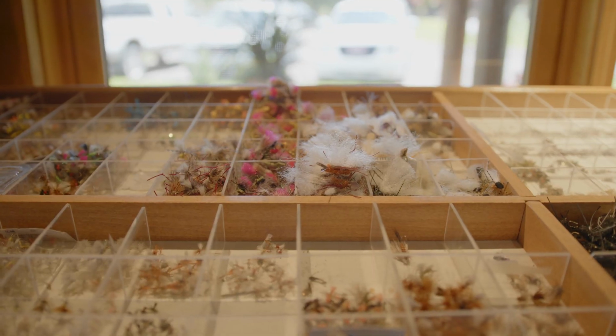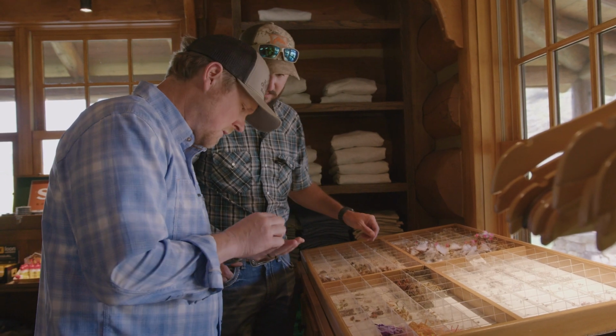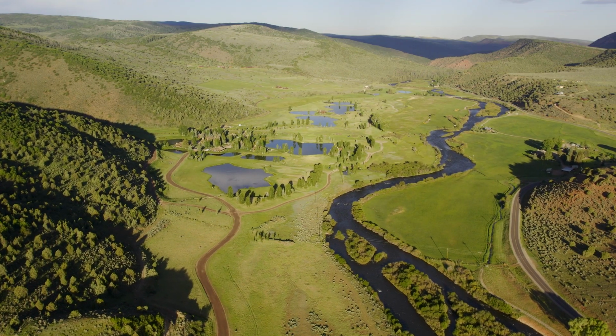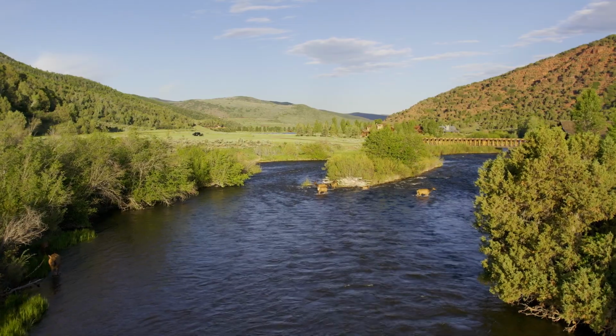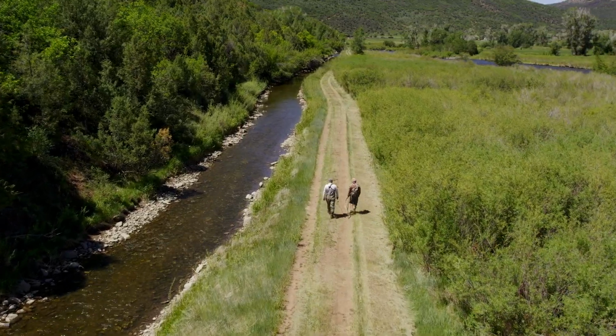This is great. I would say something that this place can offer that most places can't is the truly exclusive fishing and the access to the vast amount of water, the diversity in the fishable water that we have as well, and water for any class of fishermen. And this is a gorgeous, gorgeous river.